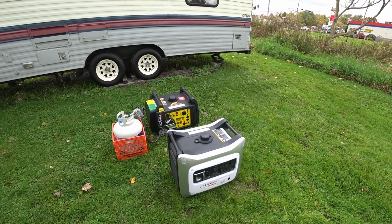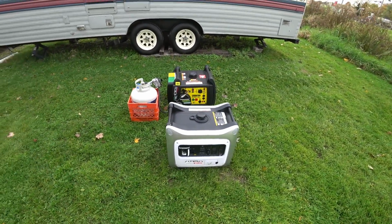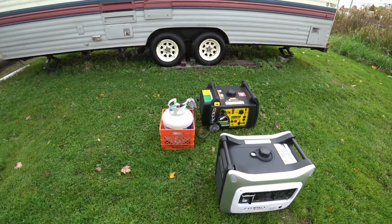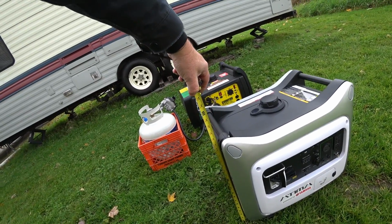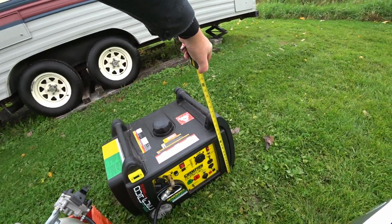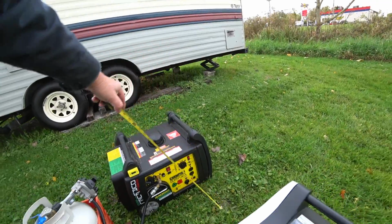Well, one thing I didn't think about, as my furnace kicks on in there again, is side-by-side comparisons. I didn't even think about doing that until I set it out here and thought, wow, this thing's taller than the Champion. Let's take a look here. This is rough measurements, because this ground's not necessarily level. We're 20 inches in height, where the Champion is about 17 and a half inches in height.